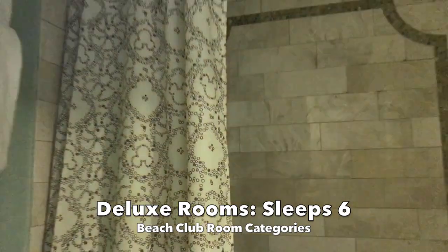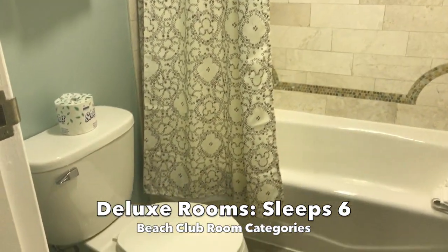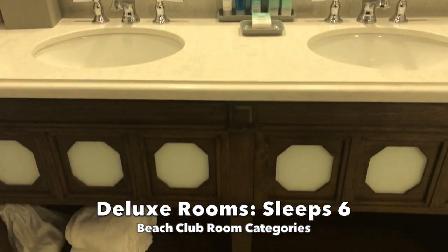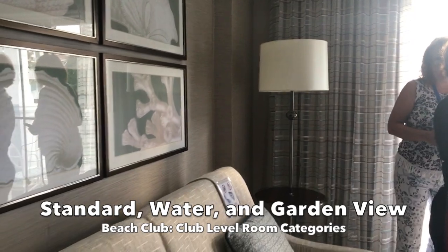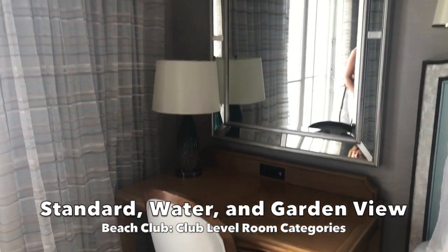The difference at Beach Club is you can get a deluxe room, which is a really key thing. It's just a larger room than a standard room, and you're getting 2 queens and then a queen sleeper sofa. So it can sleep up to 6, while the regular rooms sleep up to 5. Beach Club also has a club level access room. They have the standard view, the water view, and the garden view, all with club level access. So that's pretty awesome.